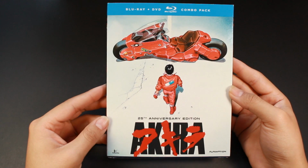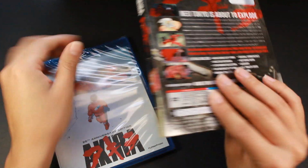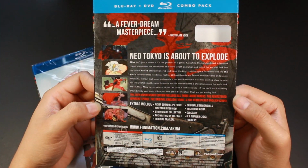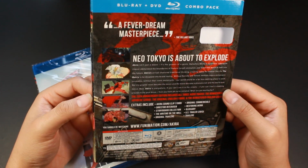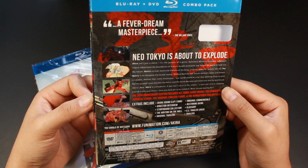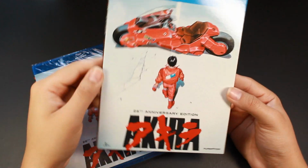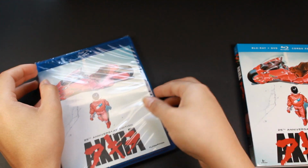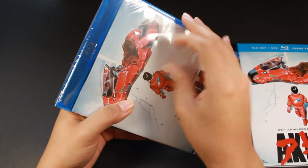Next is a classic. AKIRA has been on my list to buy for years. I just keep forgetting I need to buy it. To be quite honest, I don't remember the plot of this. It gets really intense. It's a classic for a reason. You'll see a lot of recent shows, American and Japanese, make references to this because it's such a classic in animation. Animation in general, not just anime.